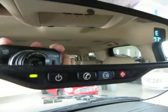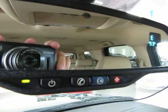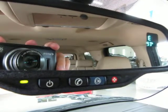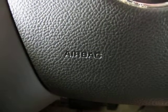This vehicle is equipped with the OnStar system. If you purchase this vehicle from us, you will get a 90-day free trial with OnStar at no cost to you. And let me tell you what the most important things about OnStar are. For example, if you get into a car accident and any of the airbags deploy, it will send an immediate signal to the OnStar Center to let them know you've been involved in an accident.